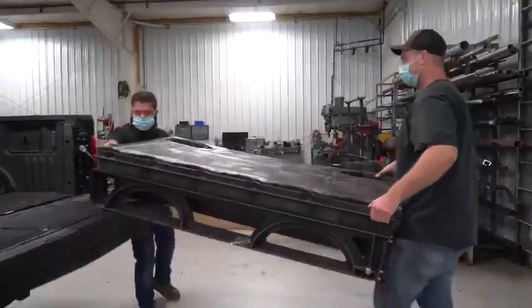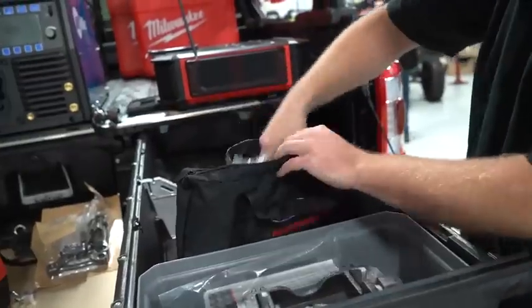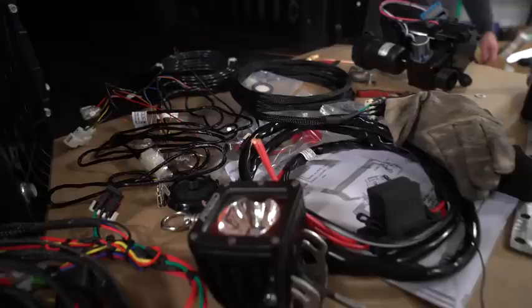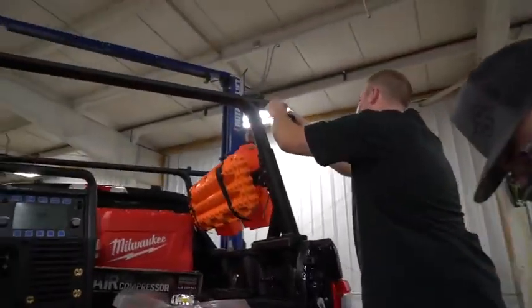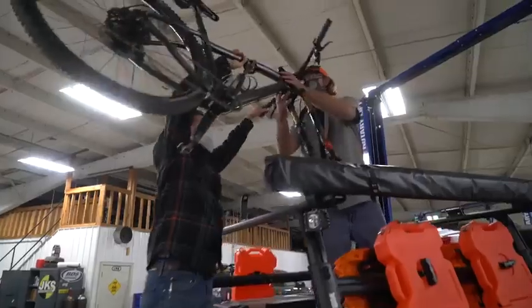The deck system is an awesome feature. I mean, it gives you a ton of payload up top, and those storage drawers, you can pull them out and actually put stuff in there, and it keeps them nice and dry. There was a lot of unknowns and worry, and then at the same time, it all comes together. It's an awesome build that we can hang our hat on and be excited about.